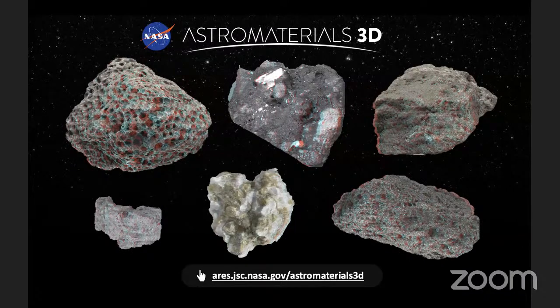So thank you all for letting me share this project. I hope that you will indulge and explore these rocks that we have. There are 20 samples in the collection right now. We'll be launching another 20 samples in the next about four to six weeks, if not sooner. So keep an eye out for press releases and new samples in the viewer. So I'm going to hand back to Paige.